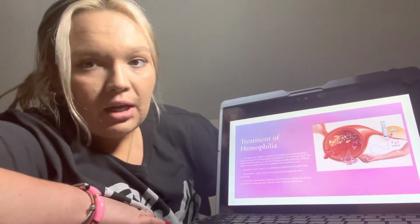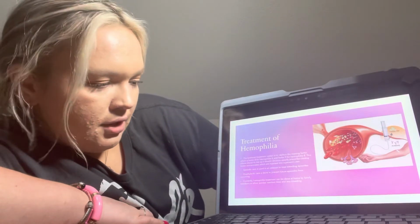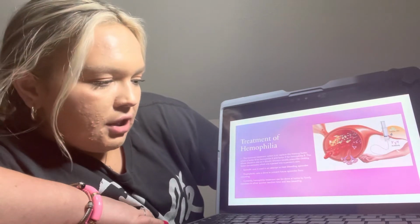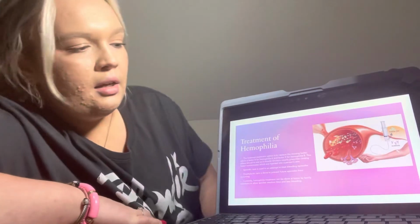So we have the treatment options. The foremost treatment option is to replace the missing factor. This allows blood to clot as it should. Doctors usually prescribe clotting factor concentrates, which are injected into a person's vein, or intravenously.